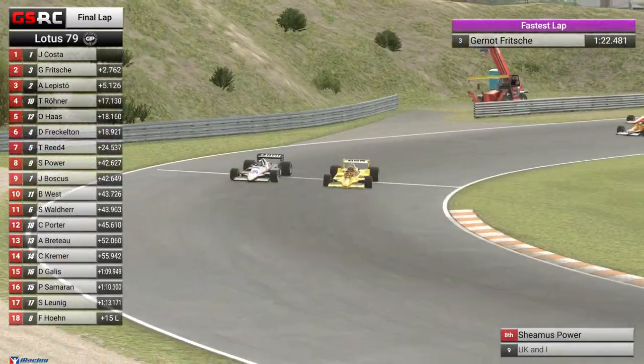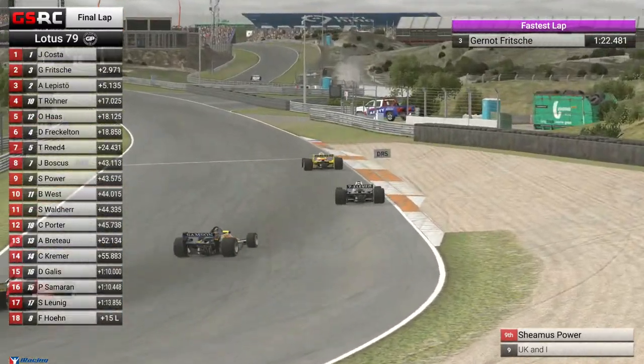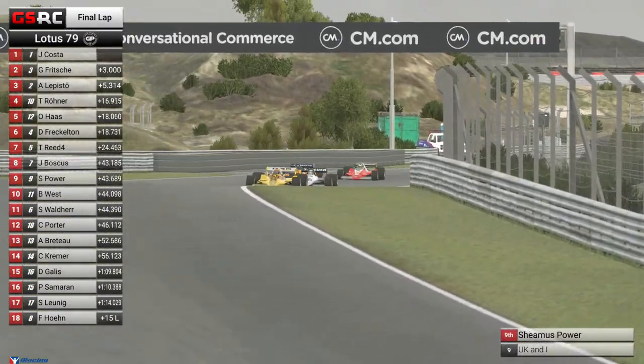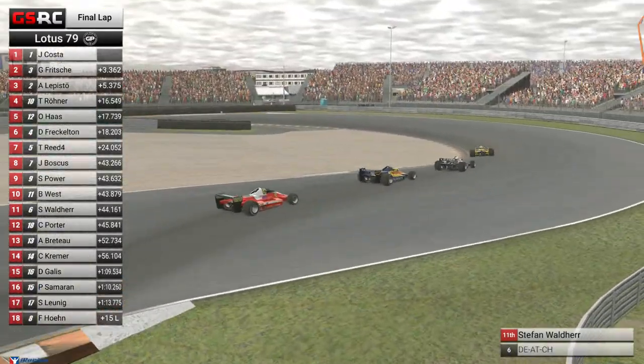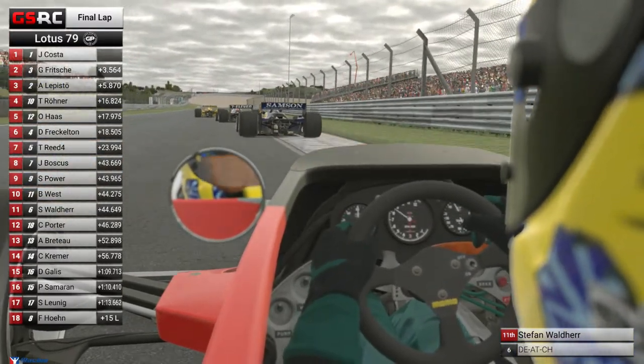His white flag is out. Oh, around the outside, and Boskus is in no mood to give up another position. I really feel like Boskus is struggling with his car, and Seamus has had enough of it for this race. We've got one, two, three, four cars lined up into this battle. What a way to finish this one.